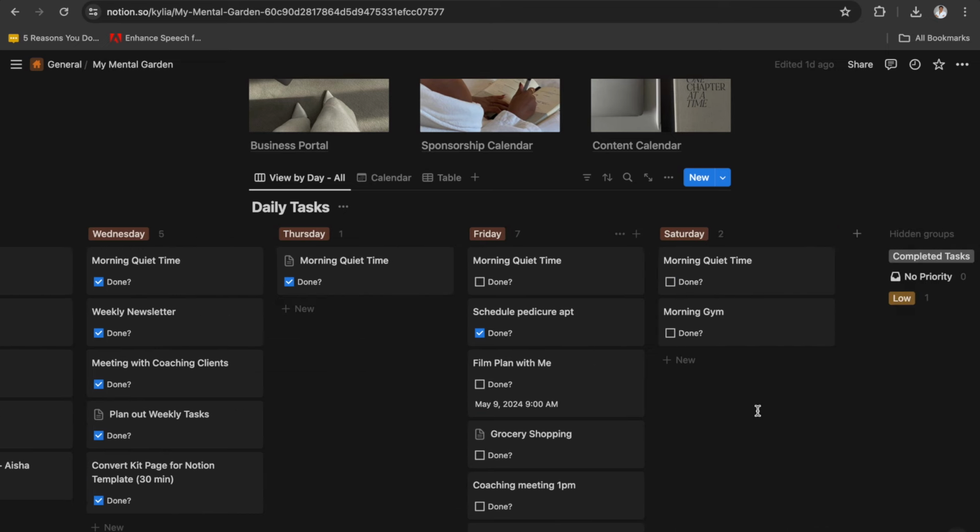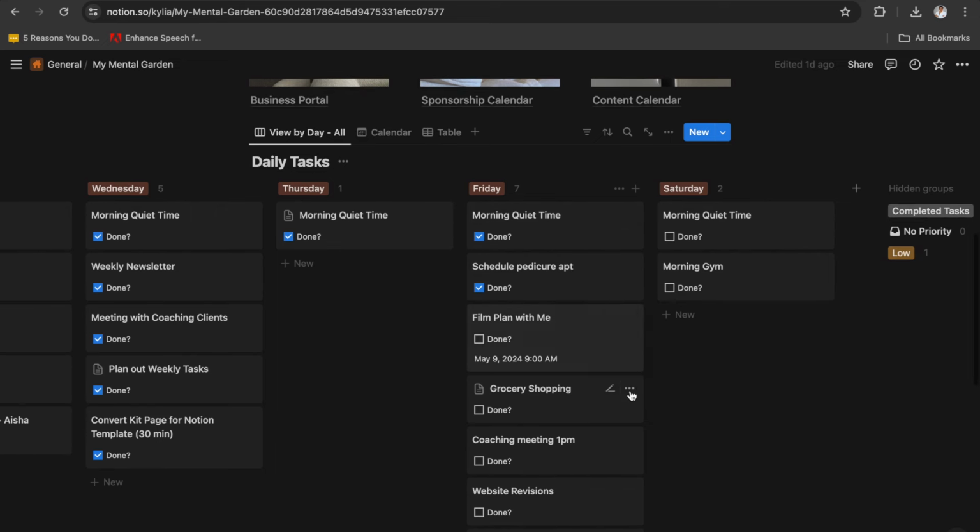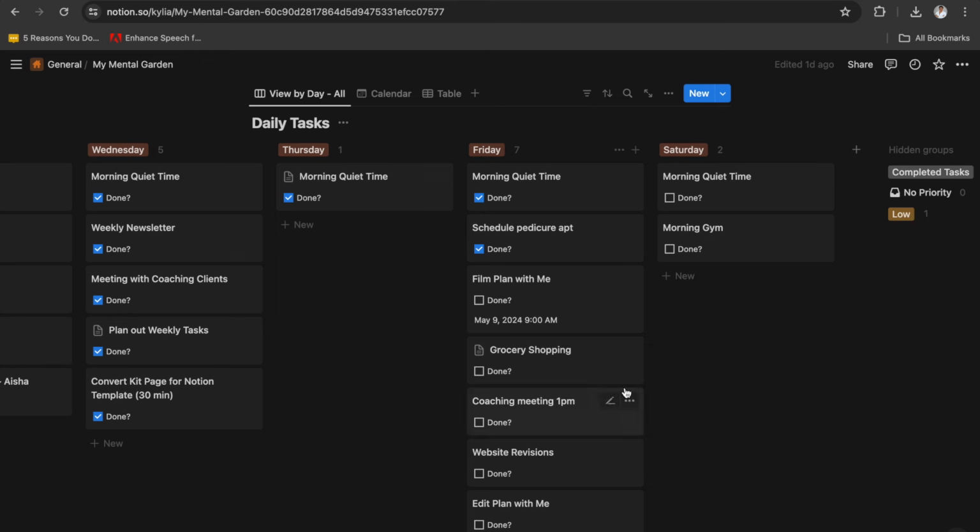So today is Friday, so I've already had my quiet time, so I'm gonna check that off. And then obviously right now I'm filming my plan with me, so once that's finished, I'll check it off. Now, when it comes to grocery shopping, this is something that I do every Friday. It just allows me to take Saturday to rest, reset, and do some light cleaning.